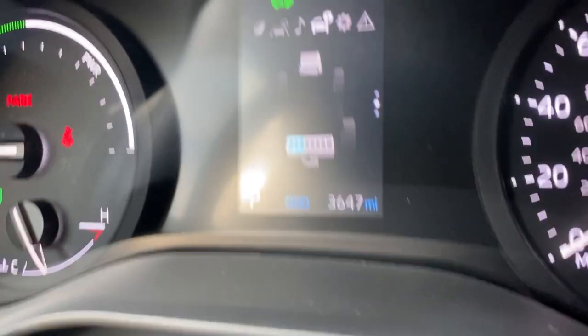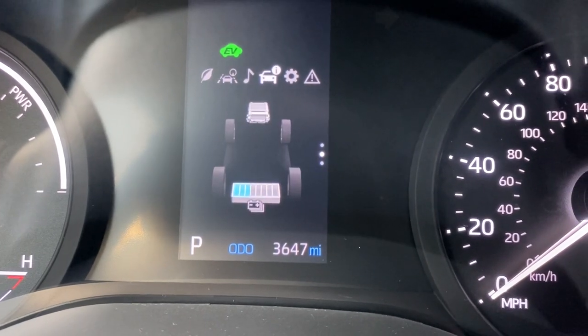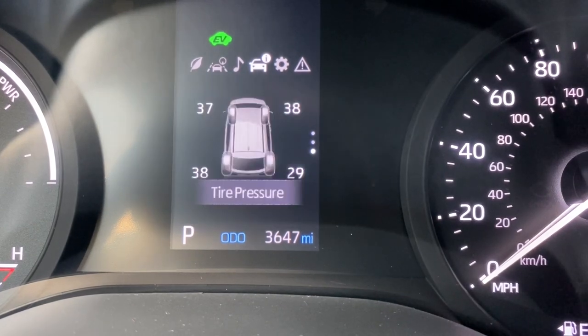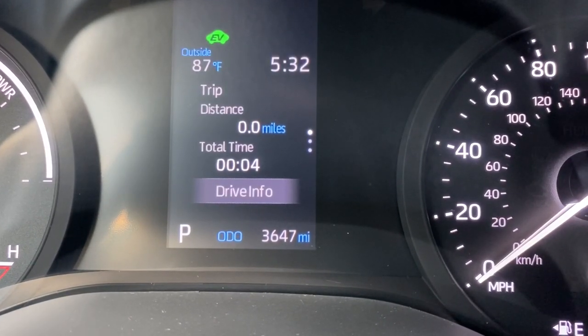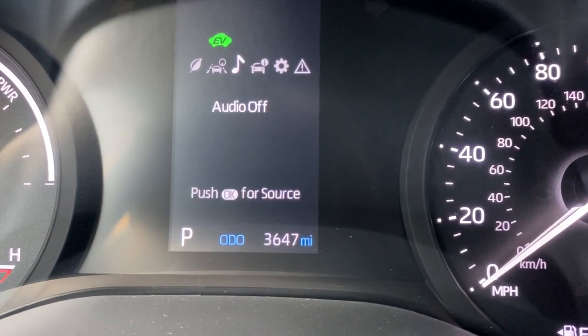When I see the menu with the car with the eye symbol, I can see my hybrid system. I can see my individual tire pressures. Looks like we're gonna get some air in the back there. And some information about the drive. If you have an all-wheel drive version, there'll even be a page for your all-wheel drive control, which is nice.